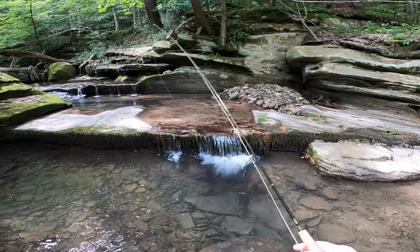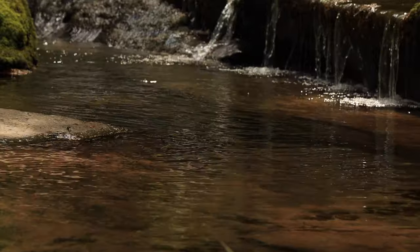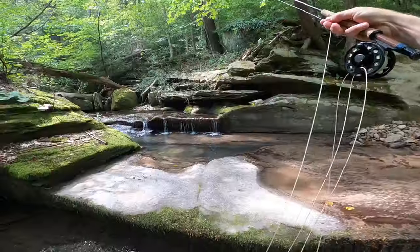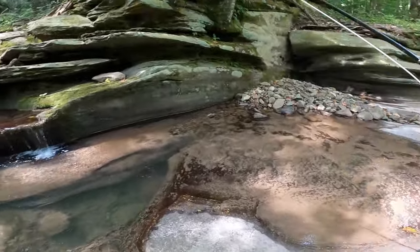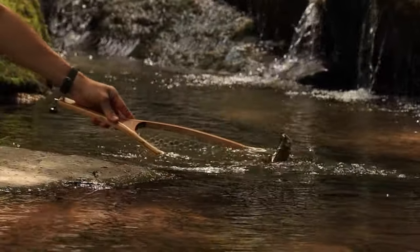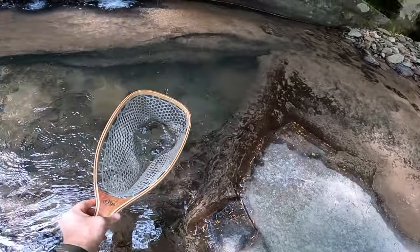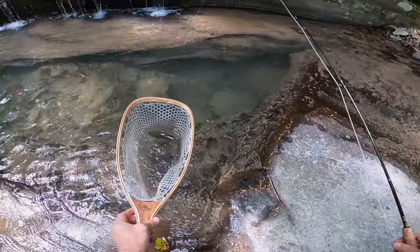Big fish. All right, that's the fish of the day right there. Heck yeah.